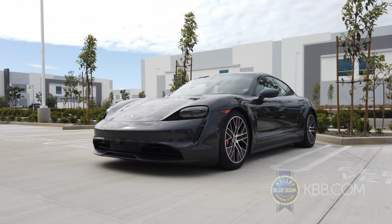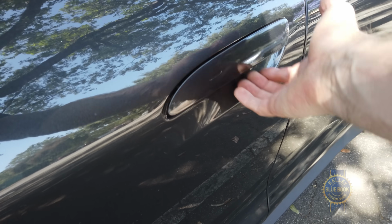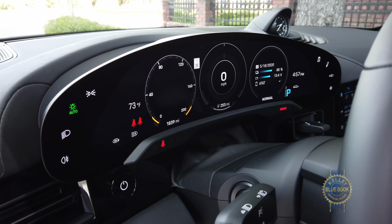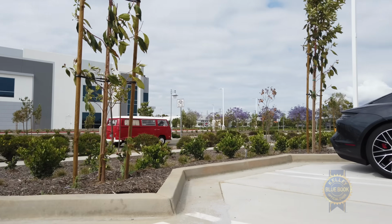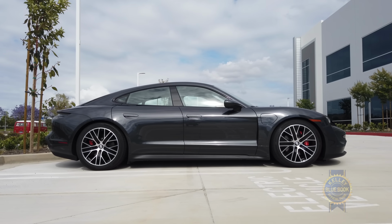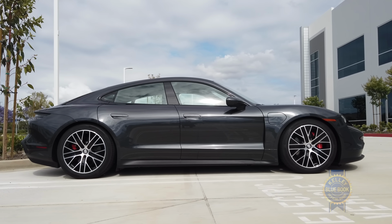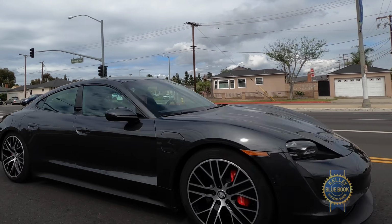In elemental form, the Taycan 4S includes keyless access, a partial leather interior, adaptive air suspension, and this curved gauge display. Options will bloat that figure, but the Taycan is eligible for a $7,500 federal tax credit plus state incentives to help offset all those essential options.